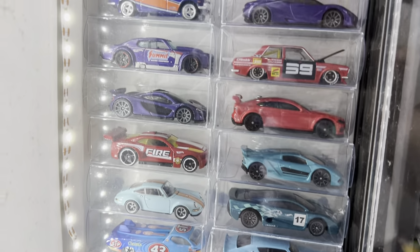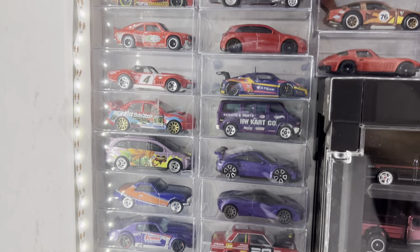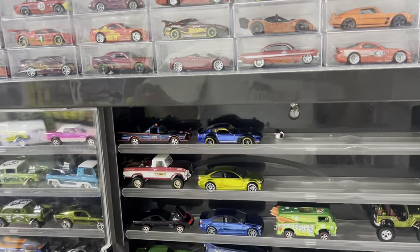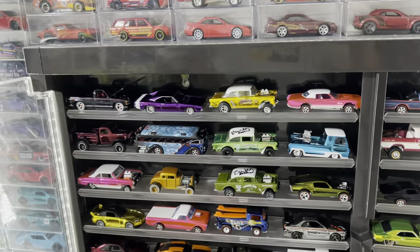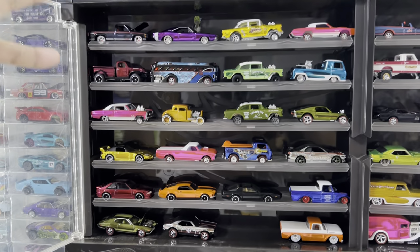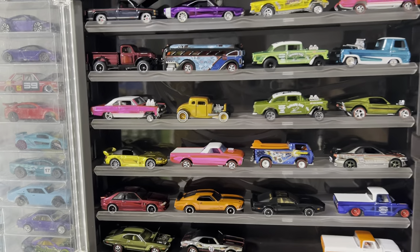This LV shelf. As you can tell, my collection is in disrepair. I can't be bothered, I'm so sorry. It's a bit dusty here and there, but it does the job of displaying my cars. Then some more RLCs right here.